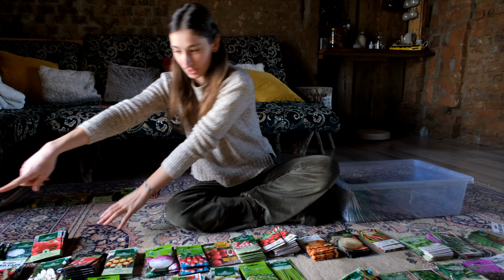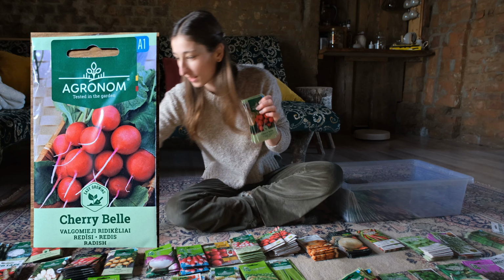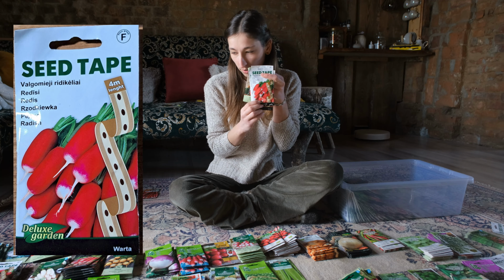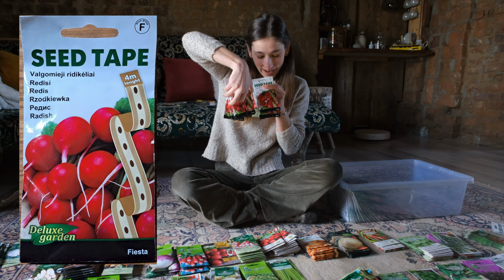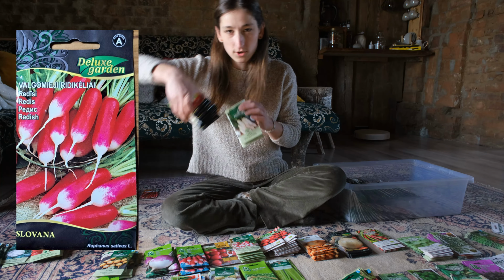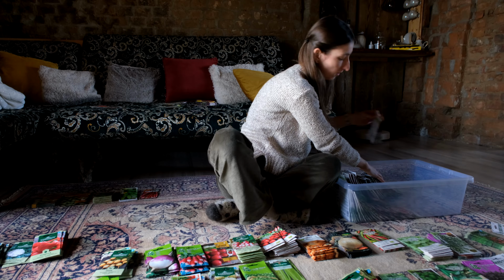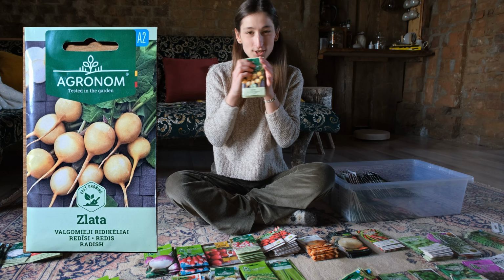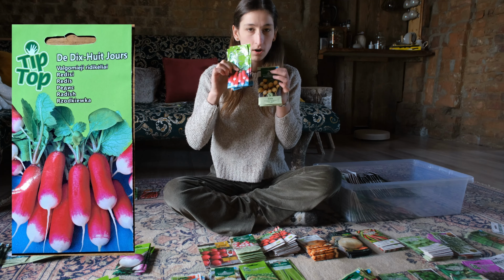Then we have a big variety of radishes. They actually start all the way over here, the cherry belle. Then we have a tape of radishes. These ones are a bit longer radishes. Then the same ones in tape but circle radishes. Then we have white long radishes. Then I think those are the same type as the previous radishes, just not in a tape. I'm gonna have to fill up the whole line just with radishes. Zlata radishes that are more yellowish. Then these ones are, again, the same long ones.